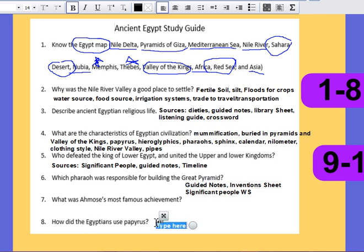All right, number 8. What can we use here? What can we use, Bella? You can use the inventions worksheet. Absolutely, the inventions worksheet.